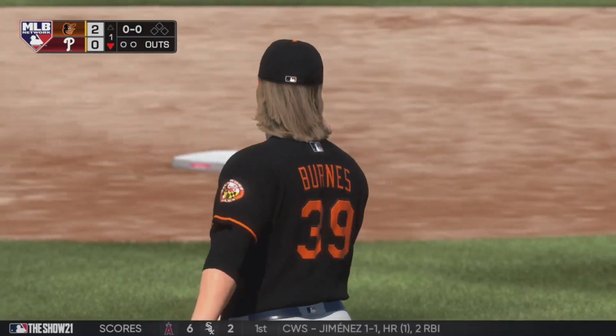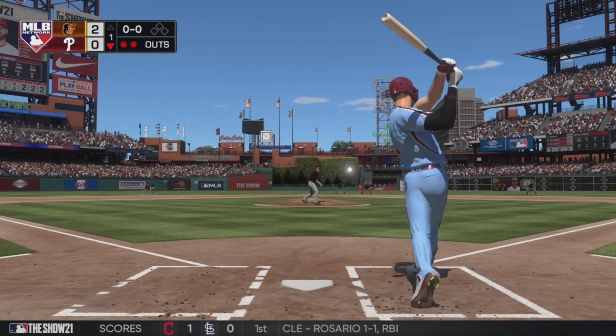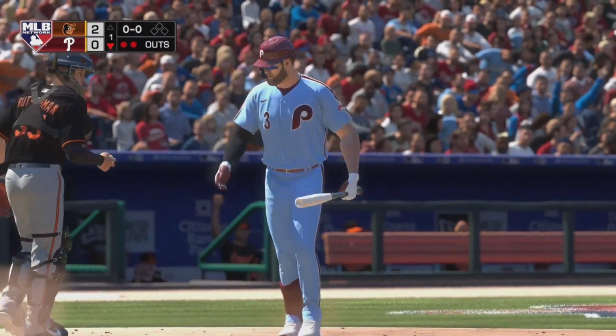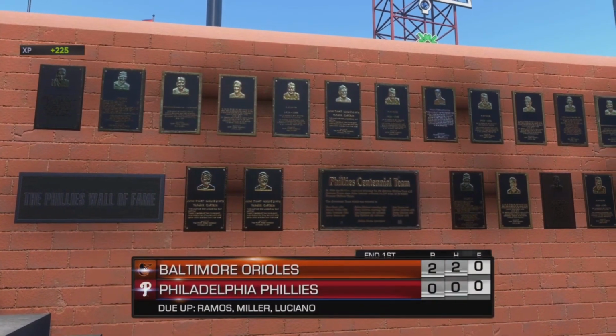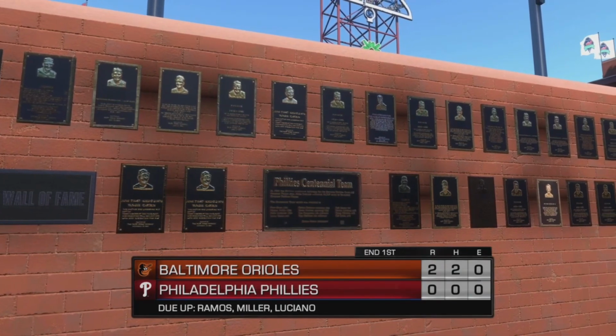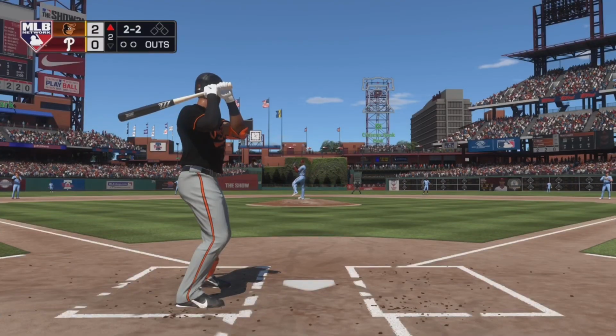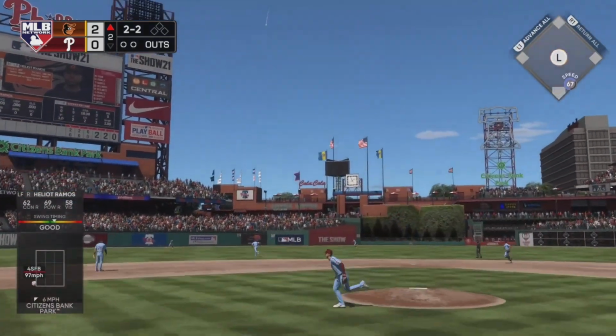Well, Burns gets off to a pretty good start as his first batter, Alec Bohm, strikes out on the slider. Two away now for Harper. See ya, wouldn't want to be ya. Harper, in his 6th year with the Phils, goes down on the slider. Nice 1-2-3 inning there for Corbin Burns, who's been very good throughout the duration of this series, but he was pretty underwhelming last year, which is why Milwaukee was willing to trade him.